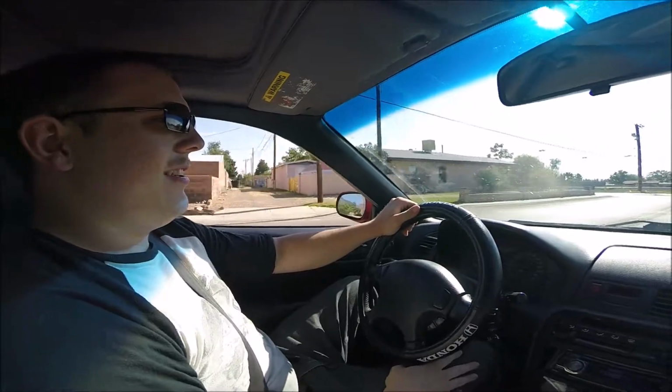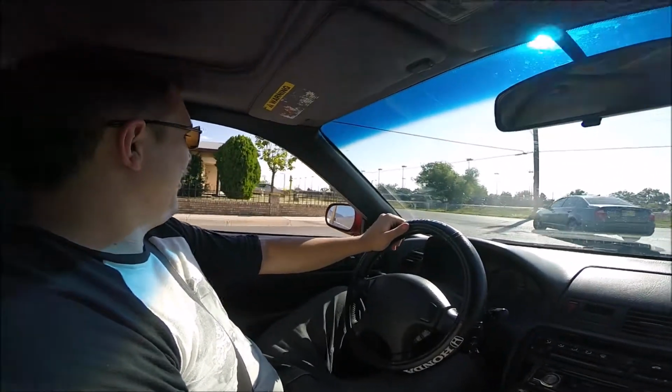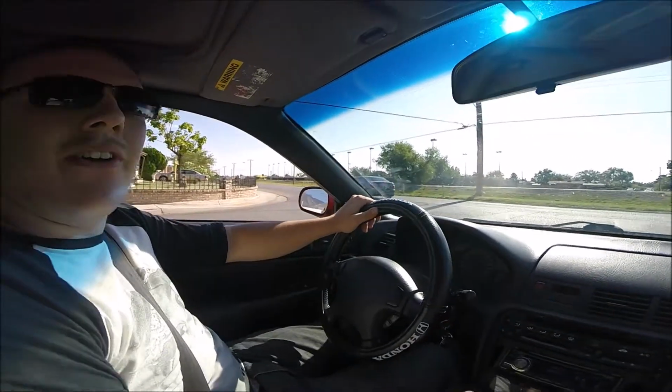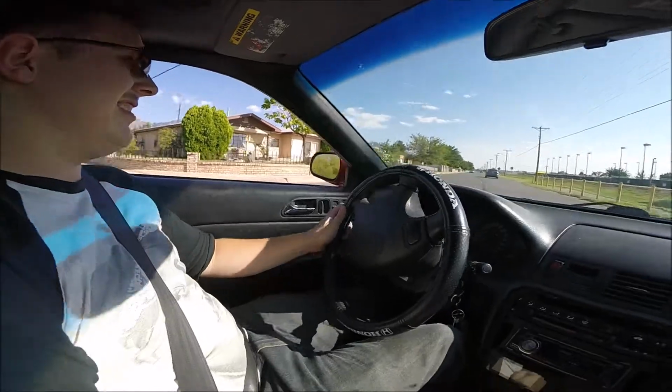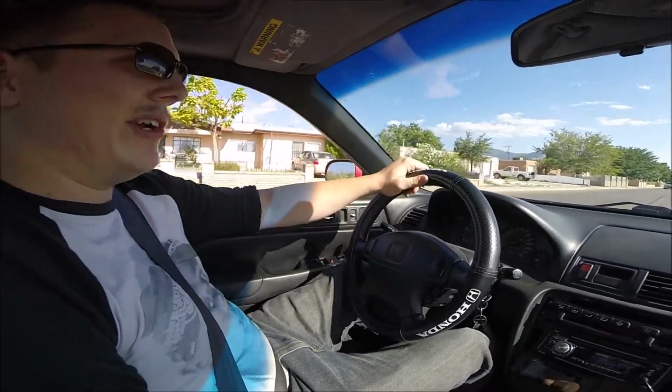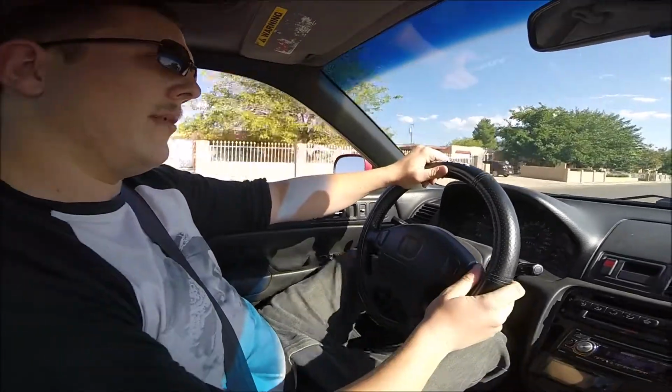Speaking of which, how is this car on road trips? I mean, it's got coilovers, so I imagine it's definitely different. It rides so good. You barely feel any of the bumps doing like 70 or 80. The exhaust note isn't very likable because it is a 5-speed. I do wish they added a 6th gear to this car, but overall it's a great car.